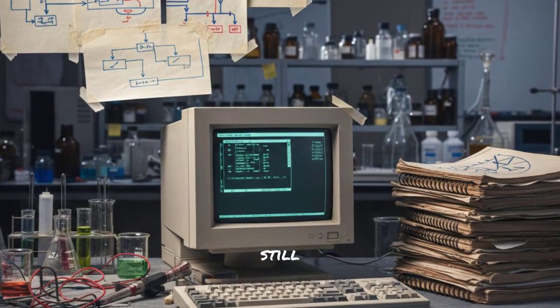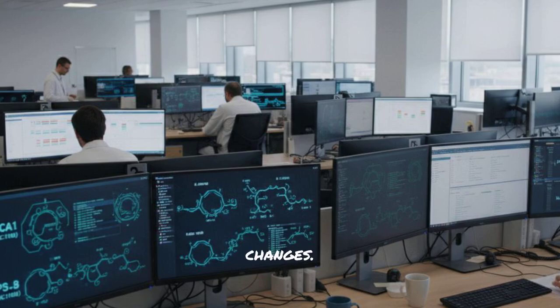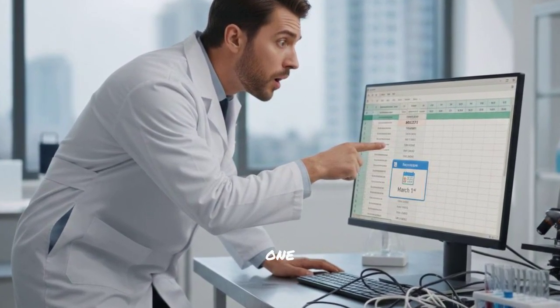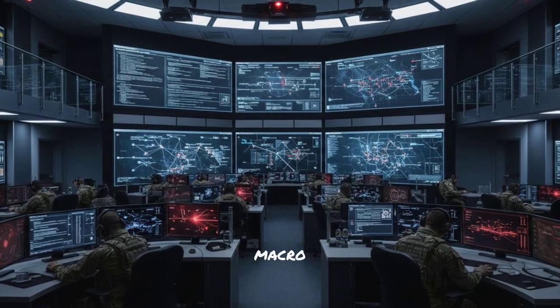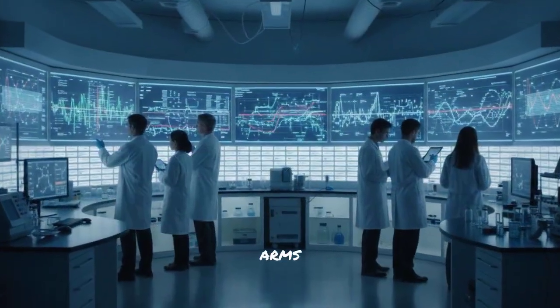Gene renaming didn't solve everything. Some scientists still used older versions of software or custom pipelines that didn't account for the changes. In other words, Excel might stop converting March 1 to 1 March, but an older macro might still do so. The war isn't over, it's an ongoing arms race.